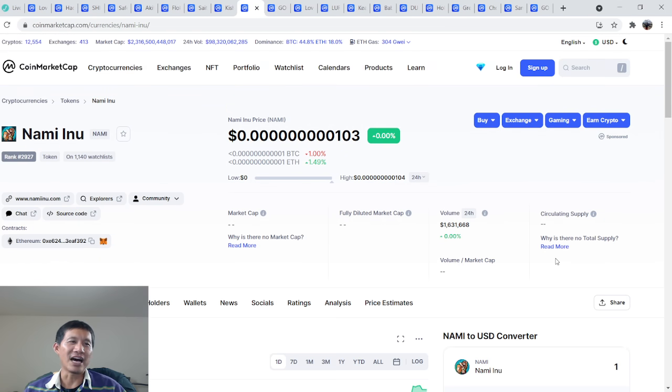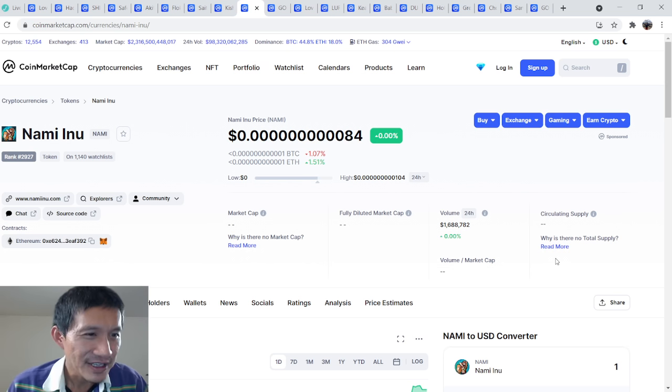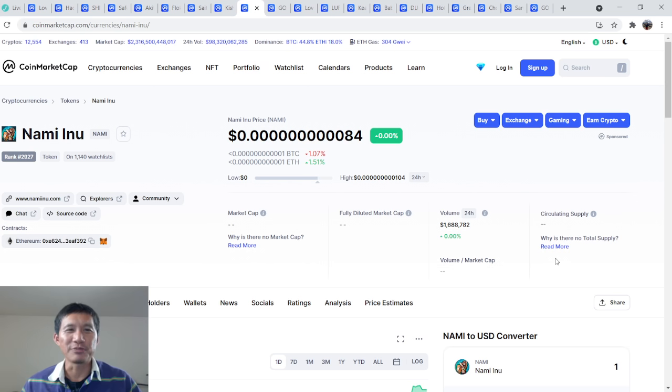Then you have Nami Inu. Nami is that girl from One Piece. So if Luffy wins in Wano and her bounty goes up in One Piece, that could be a trigger for a bull run. As dumb as that seems, this depending on a manga, we've seen much dumber things in crypto.